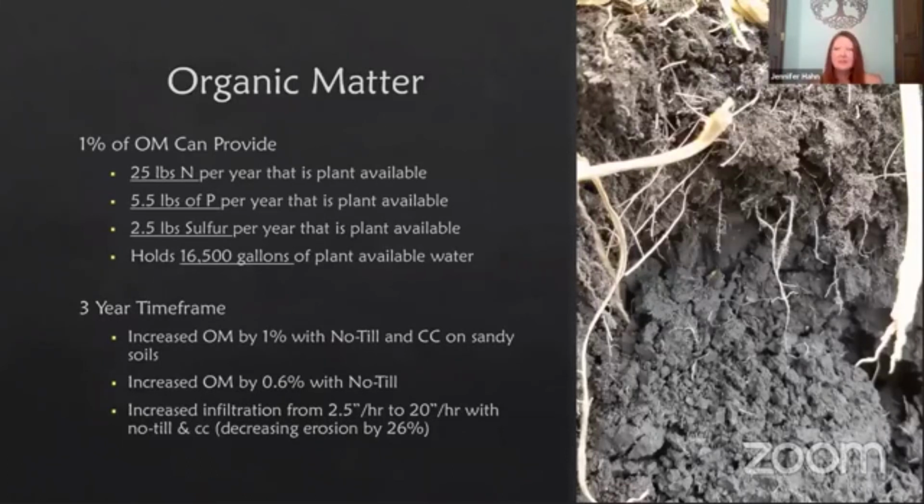So, we get rains in the spring, early summer, the tap shuts off. August, we're feeling dry. We have that organic matter out there to help hold on to that water, help save our plants. And for a 3-year time frame, we've increased our organic matter by 1% in no-till and cover crops on sandy soils in 3 years. We've also increased organic matter by just a little over 0.5% with just straight no-till. And with that, we're increasing infiltration from 2.5 inches an hour to about 20 inches an hour with no-till and cover crops. And that helps reduce erosion. We found a reduction in erosion by 26% by increasing organic matter.